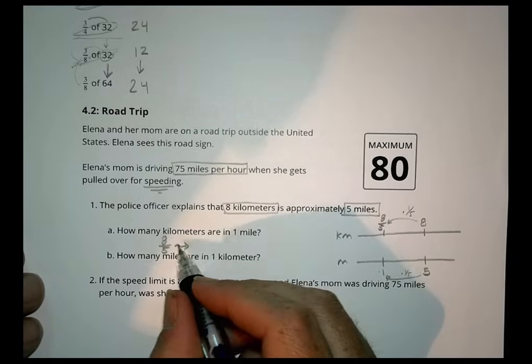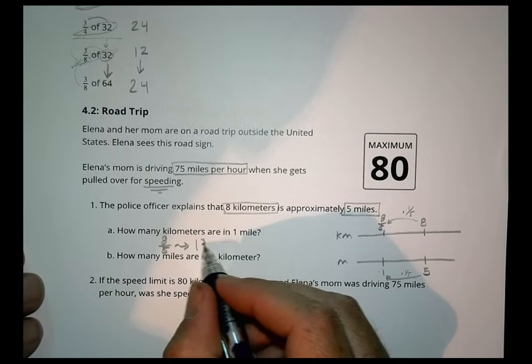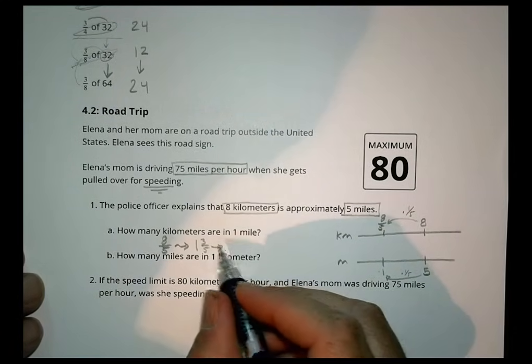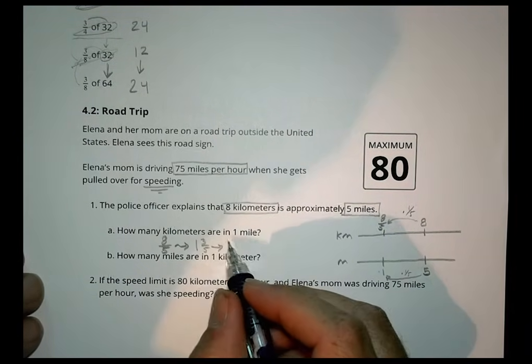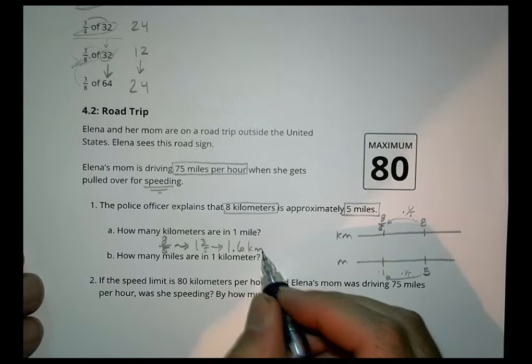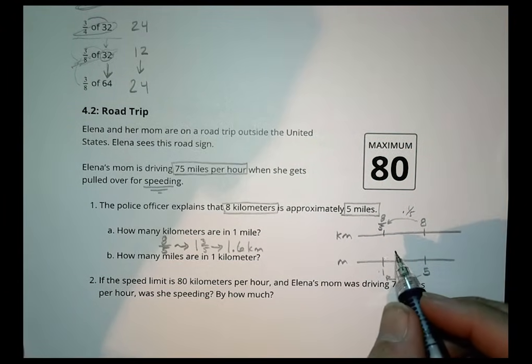8/5 can be written also as 5 goes into 8 one time, with 3 left over, so 1 3/5. If you want to turn 3/5 into a decimal, you certainly could. When you're looking at fifths, everything is like 0.2, so we have 2, 4, 6. So we would say it's 1.6 kilometers. So there's about 1.6 kilometers in 1 mile on our double number line there.